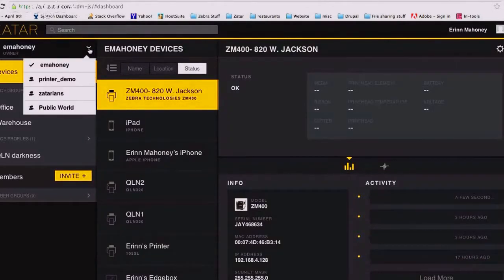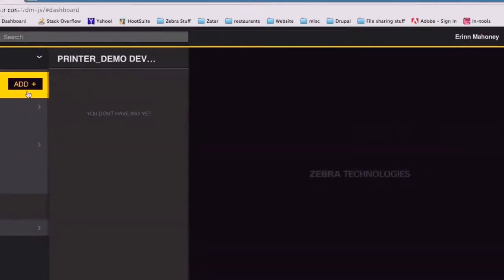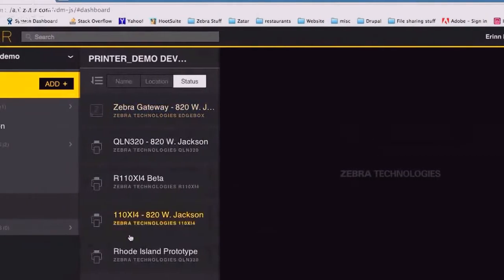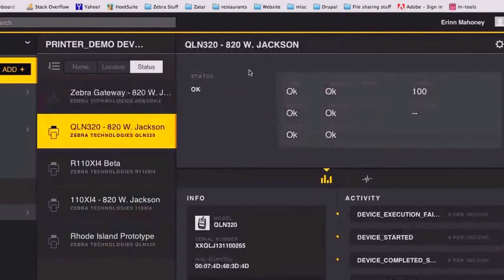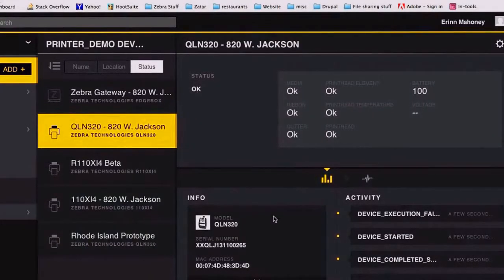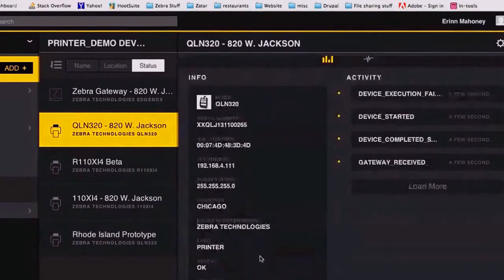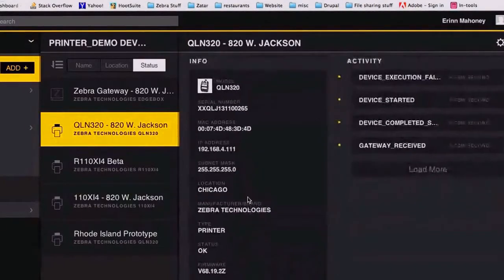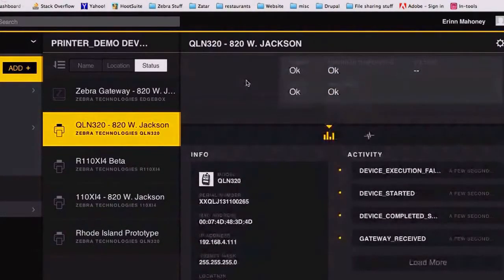For example, these are the worlds that I have access to. So one of them, another one is printer demo, and these are the devices within that world. And I can see from there, for example, this one, this status features have already been, the attributes have already been shown and updated, and so you can see the status as clear, battery, IP address, location, firmware, various different info regarding that particular device.